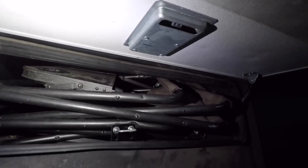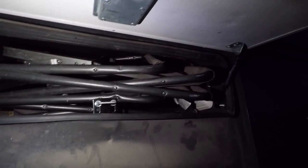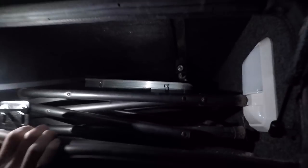Oh gosh! Oh. Well, shoot. Thankfully, it seems as though the slide is working, and now the chair's free. Chair's a little bent. Oh my gosh, it's super bent. Look at that. And right there. The slide seems to be okay.